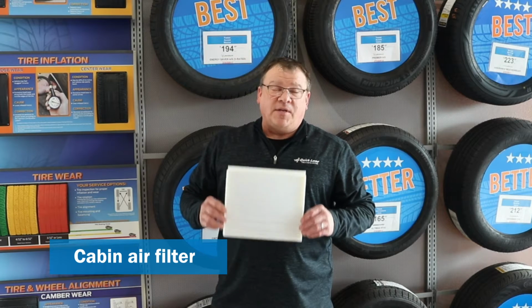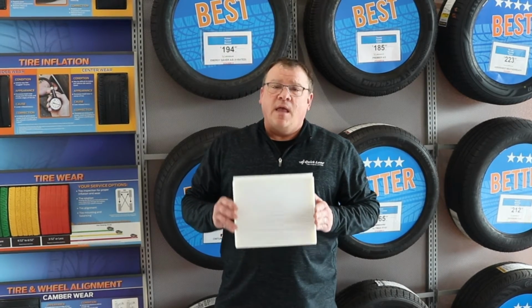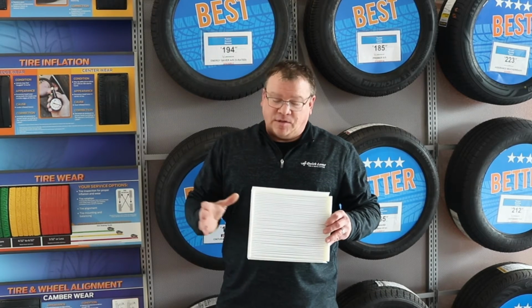Second filter will be the cabin air filter, which filters the air inside the vehicle. A lot like your home furnace filter, all the air that goes through the inside of the vehicle goes through this filter. Good idea to change it about every 20,000 miles is what Ford recommends, and we can check it every time you come in with the oil change with that vehicle inspection. Again, this is often overlooked.